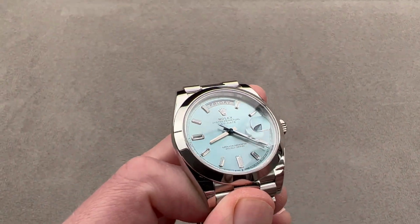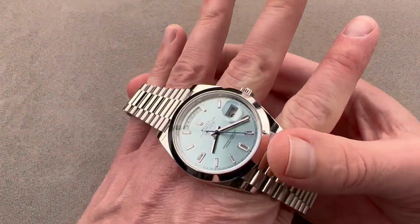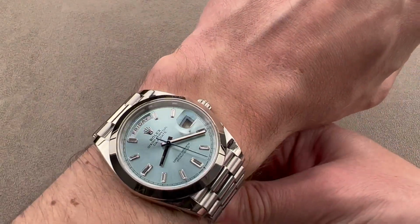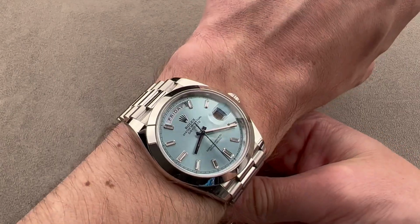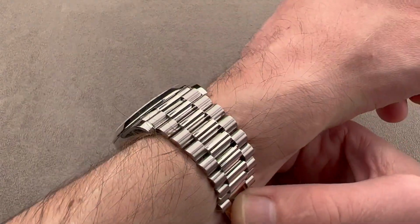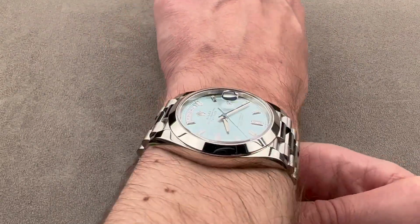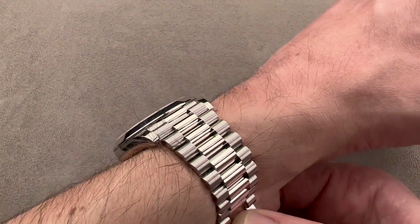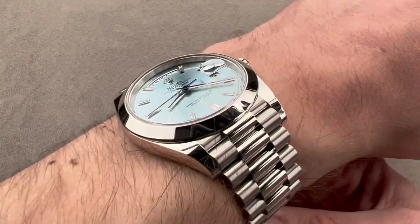Now we'll zoom out a little bit. We'll throw this watch on my wrist. It wears nowhere near as large as the old Day-Date 2. Despite the similar sizing, the pivoted end link of this model makes all the difference. And you can see on my 16 centimeter circumference wrist, this would easily work on a smaller wrist, 14 centimeters, maybe even 13 and a half. Easy to bear. Thin enough to slide underneath the cuff.